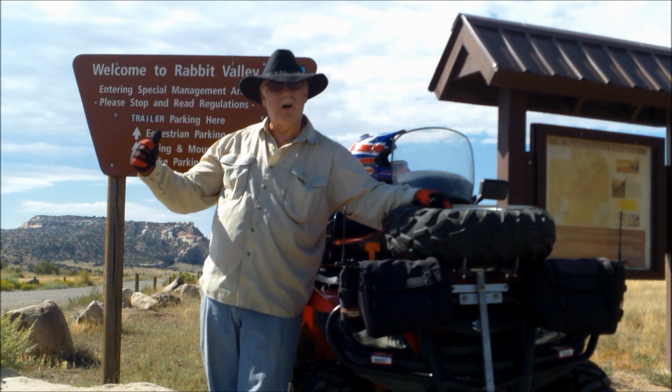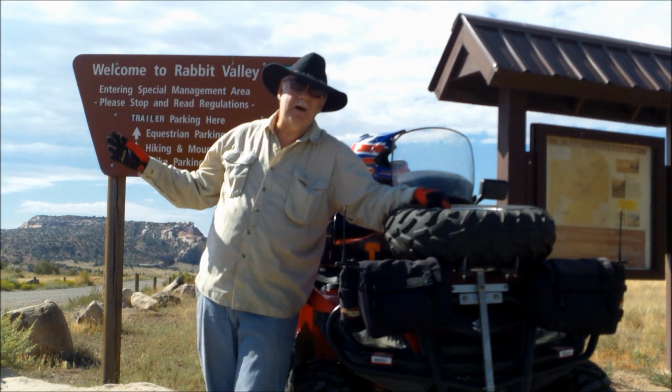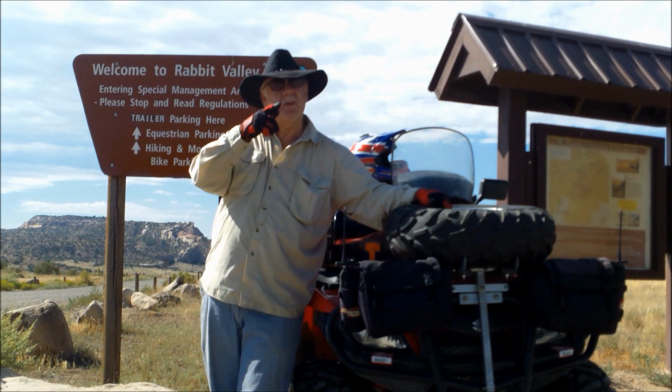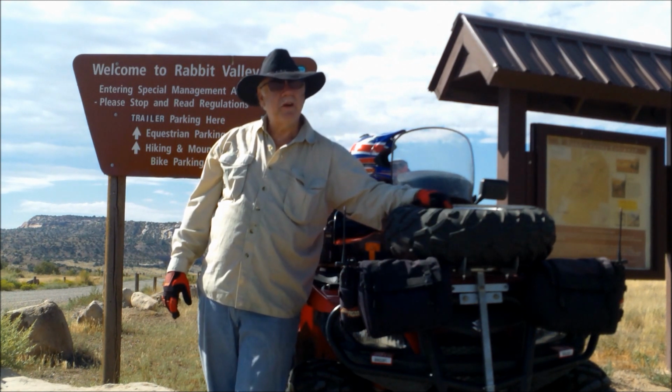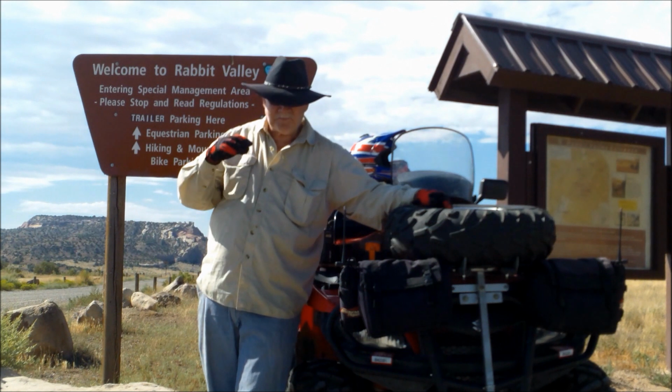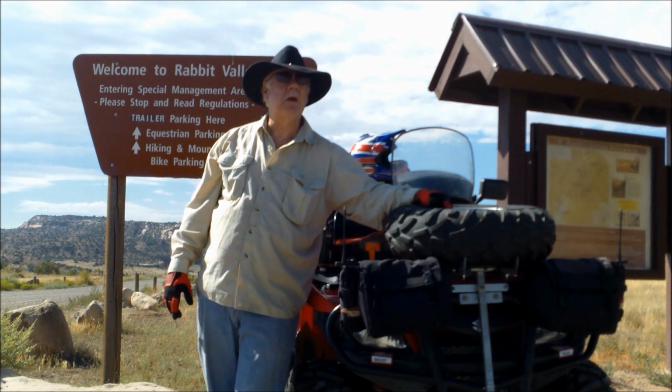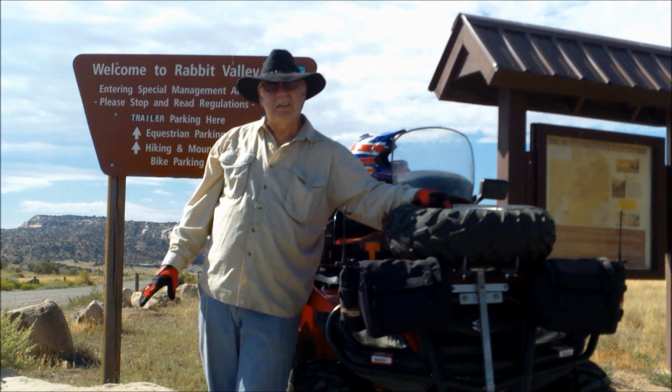You can ride down all the way to the Colorado River. Plenty of camping out here. But anyway, this is my jump off point, and I've got my truck parked over there. Gonna be there for a while. In fact, I have someone coming tonight to pick it up. I don't wanna leave it out here by itself.